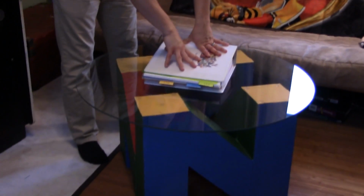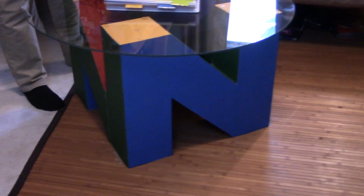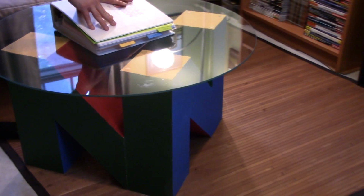So I think my absolute favorite thing in this room has to be my Nintendo 64 coffee table. This came courtesy of my wife's grandpa. He was an engineer, and he designed this and built this himself for a wedding gift for me, and I absolutely love it.